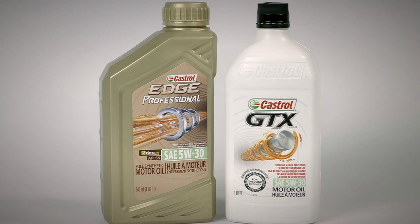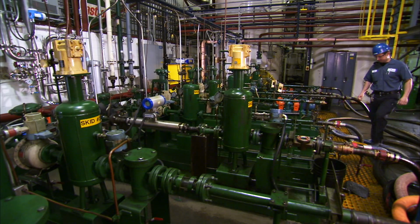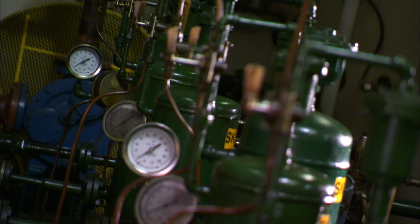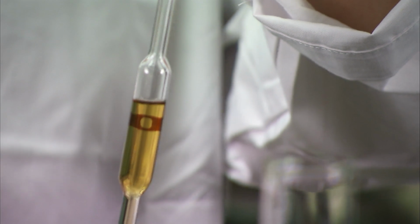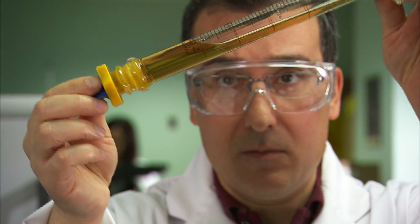Castrol supplies two types of SI, or spark ignition, lubricants: conventional and synthetic. We know that conventional or petroleum oil must go through a refining process to help remove harmful components such as wax and aromatics, whereas synthetics are produced in a controlled laboratory environment. So, what's the difference? And while both are excellent, reliable products, why is one superior to the other?